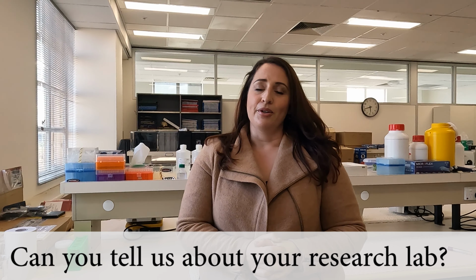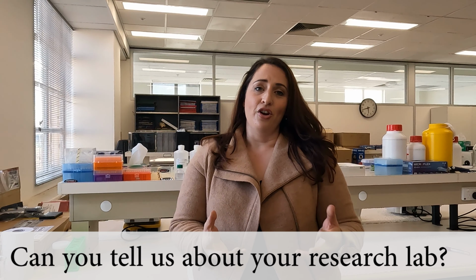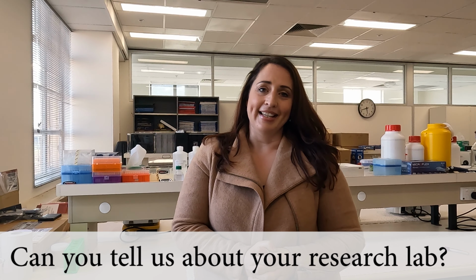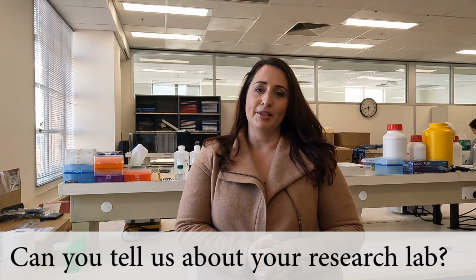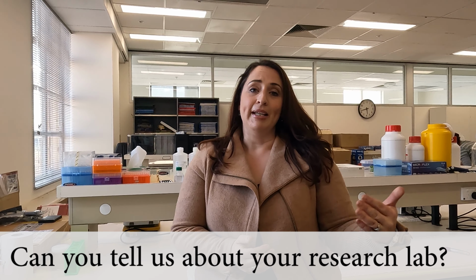So to give you an example, during my PhD I started working on a novel drug to treat brain swelling following stroke. Almost 20 years later, we're just in the clinic doing some clinical trials. So it can be a long road, but it's an essential one. So it's important we don't skip any steps.